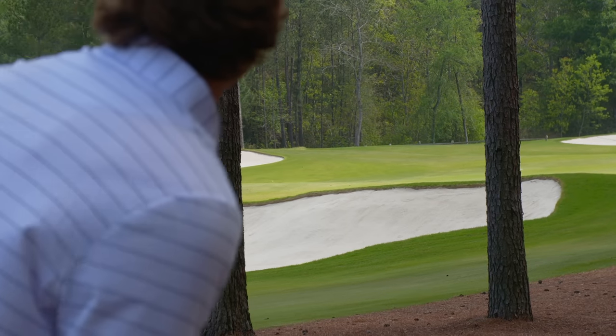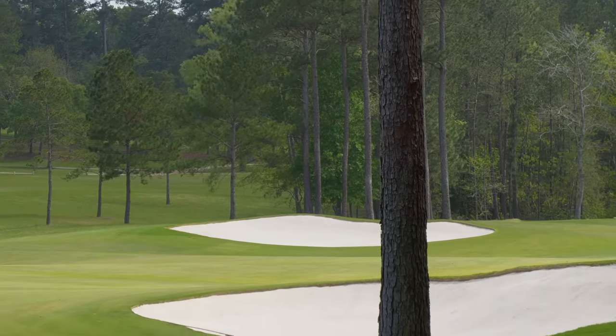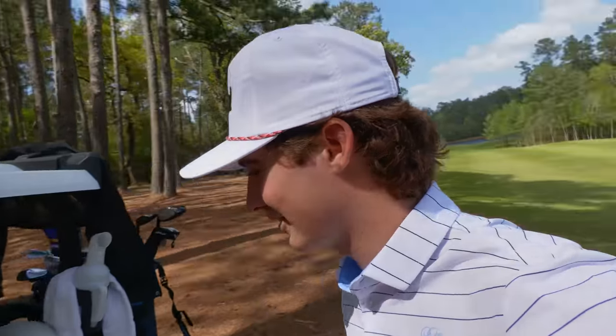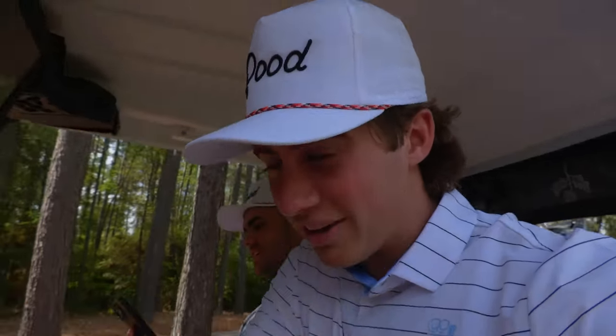Sit. No, dude. Sit. Okay. Hey. Stop short of the bunker. Whew. That's a scary shot. Honestly, got kind of lucky. I missed that tree by about 6 inches, which honestly is a lot.